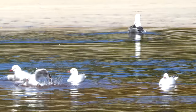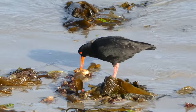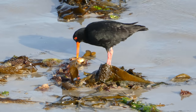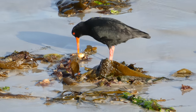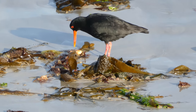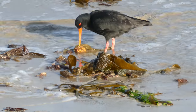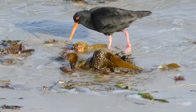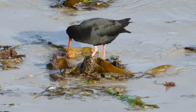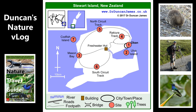So, I mean, I could go on about this. I think Stewart Island's fantastic. If you're a backpacker on a budget, come to Stewart Island, and it's brilliant because the whole place is designed around exploring on foot. And there's lots of day walks. I've just shown you some of the day walks and some of the stuff I saw on those day walks. And getting to Ulva Island is relatively cheap.